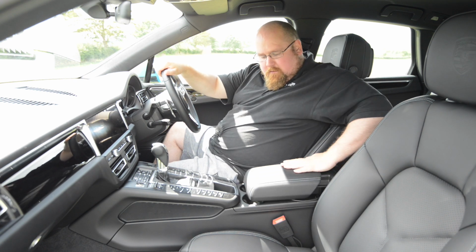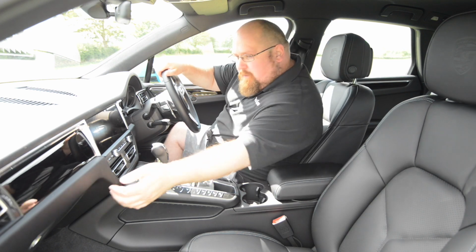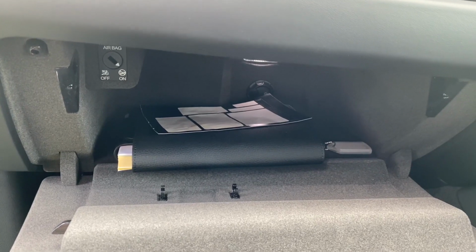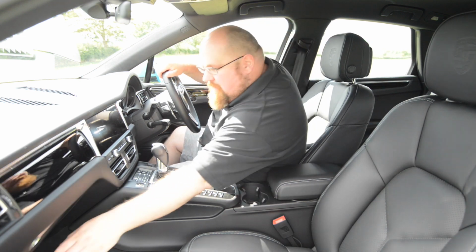Also for comfort levels, you can slide that forward for longer journeys. And then you have got the glove box, which is lockable, and that is very handy, which is of a decent size, and I really do like that. And again it is actually lined with fabric.